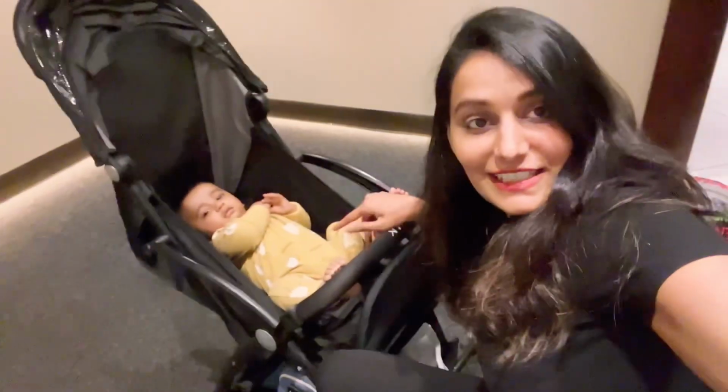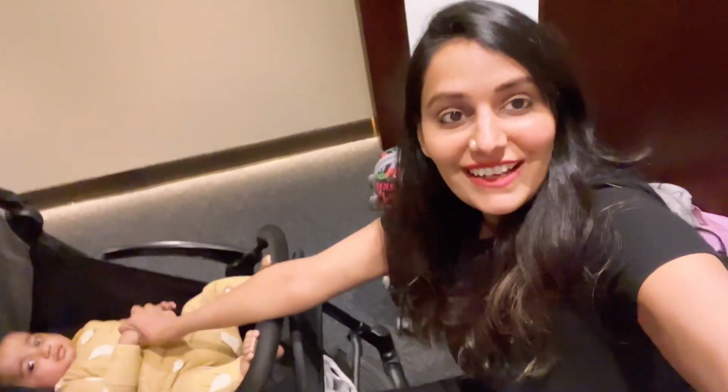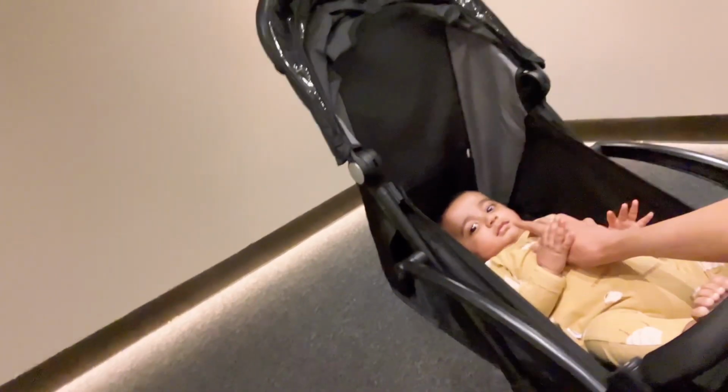So finally done with everything. Immigration check is done. Baggage wasn't an issue. And thank God we got priority access because we had this little one, thanks to him. So now we are in the lounge. We're going to chill here for a while before we board the flight. We still have, I think, 45 minutes to go for our boarding. So here we're going to eat, and Aru's going to drink his milk as well, and then we'll board the flight.